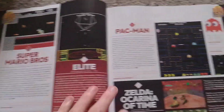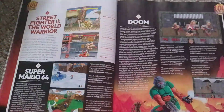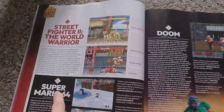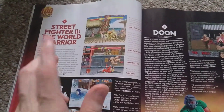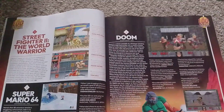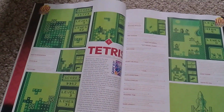Super Mario Bros., Elite, Pac-Man, Ocarina of Time, Street Fighter 2, which I love. Super Mario 64, again, one of my favourite games of all time, so glad that's there. Doom, and guess what number 1 is? Tetris, the ultimate puzzle game.